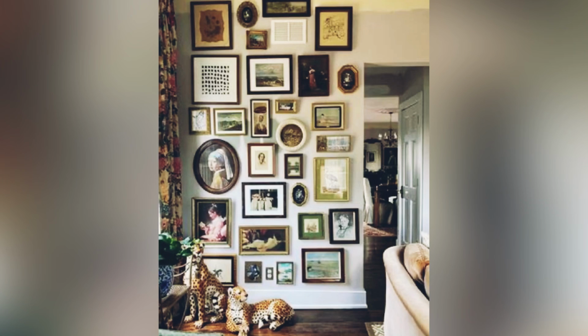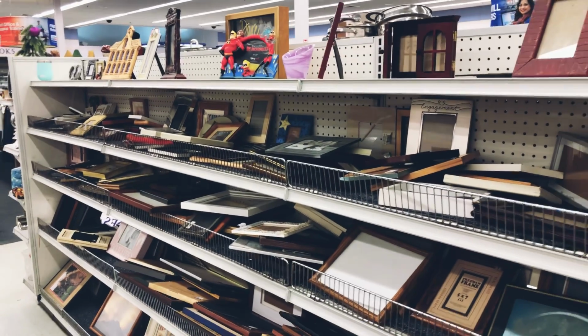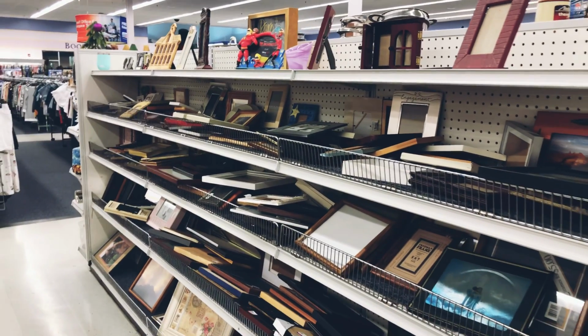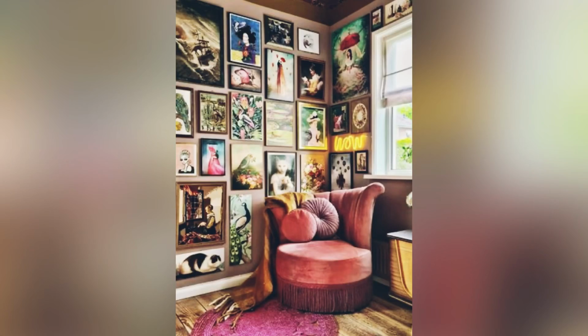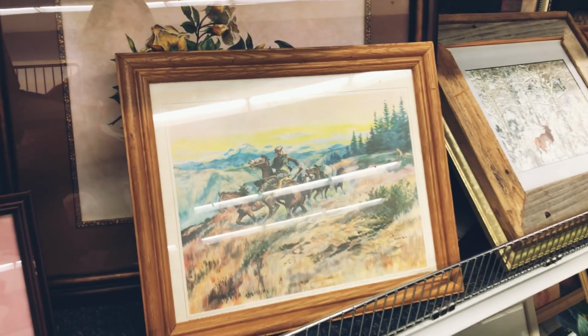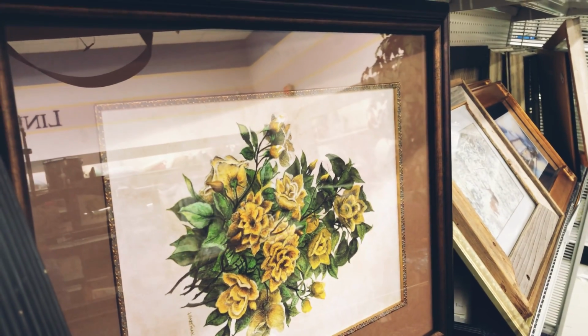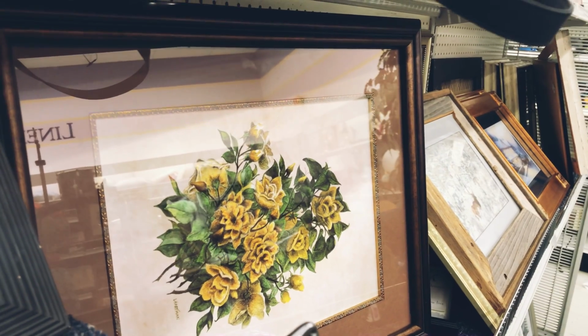I always highly suggest going through the art department at any thrift store, going through the art at yard sales and estate sales to find those perfect pieces. I always go through these shelves and check out all of the art. Most of the time when I'm doing videos, you guys can see all of the art that they do have available. Look at some of these really great pieces that I found today. Sometimes I just cannot believe the pieces that I find, and I always have such a great time doing it.